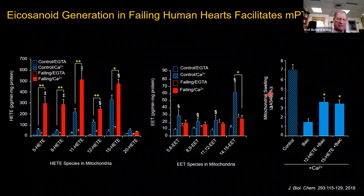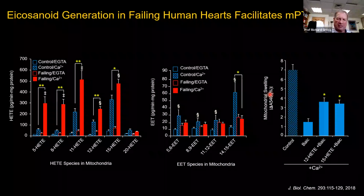So we looked using charge switch derivatization methods that were developed by Shenping Liu in our lab. And I have to give credit to John Bollinger and Mike Gelb, who made the aminomethylphenylpyridine that was used. This turns out to be a great charge switch derivatization moiety because it could undergo charge remote fragmentation. So each of these bars here represents no calcium: this is control with EGTA, control with calcium, control with EGTA, and then control with calcium. So there's actually a lot of these moieties, the HETEs that are formed in human myocardium, which came somewhat as a surprise to us.